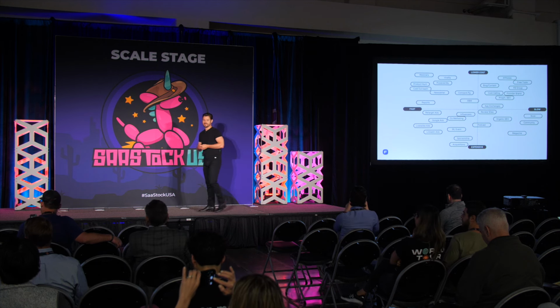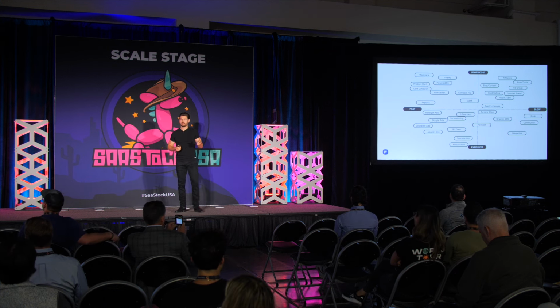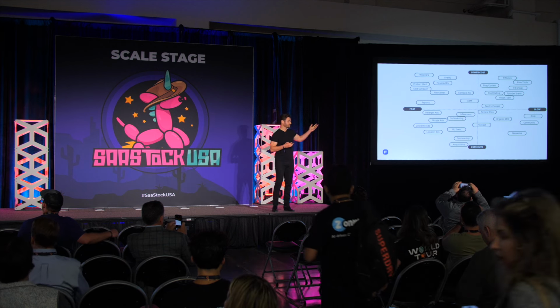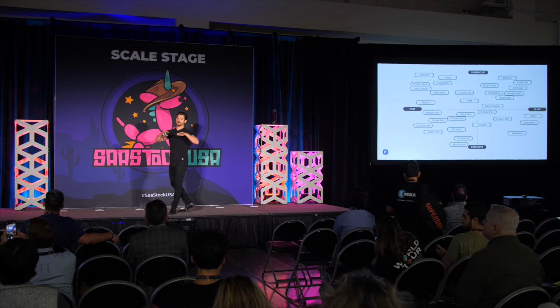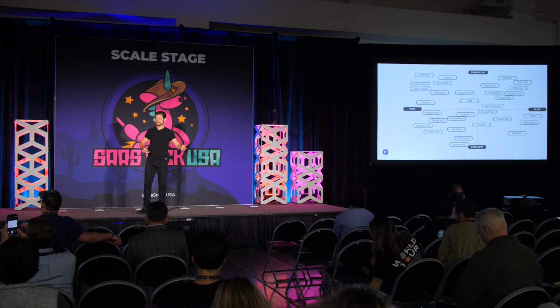Well, the upper left is where any startup should start. Fast tactics that don't cost a lot. Then you're going to move to the upper right. Fast tactics, maybe they cost a little bit more, right? Or they're a bit slower. As you start to scale past 5 and 10 million bucks of revenue, then you're going to go below the line. That's when you start testing the stuff that's more expensive, whether it's fast or slow.